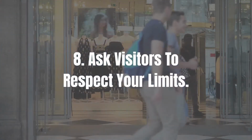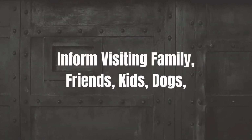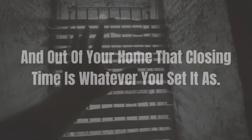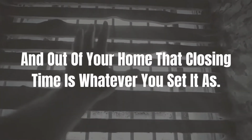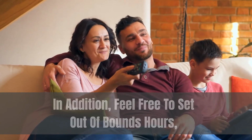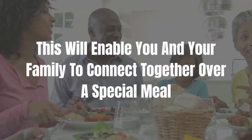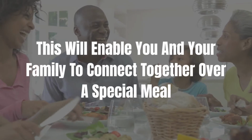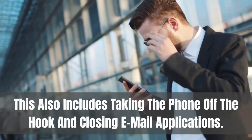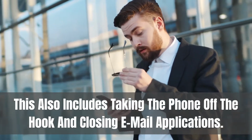8. Ask visitors to respect your limits. Inform visiting family, friends, kids, dogs, and any other guests who regularly traipse in and out of your home that closing time is whatever you set it as. In addition, feel free to set out of bounds hours, such as family lunchtimes on Sundays. This will enable you and your family to connect together over a special meal or activity without outside interruptions. This also includes taking the phone off the hook and closing email applications.